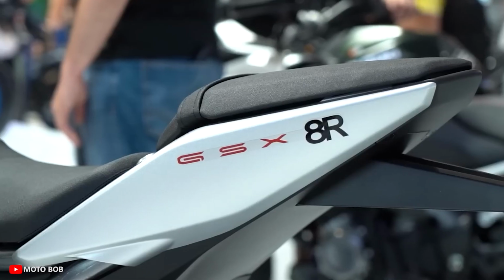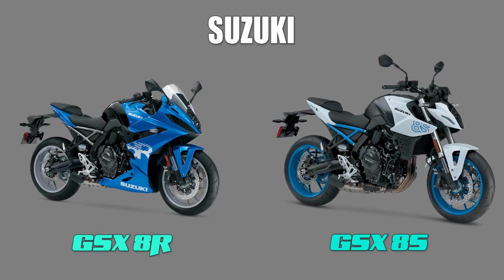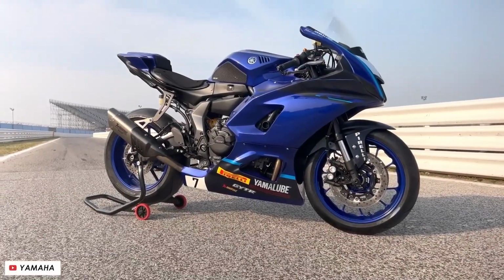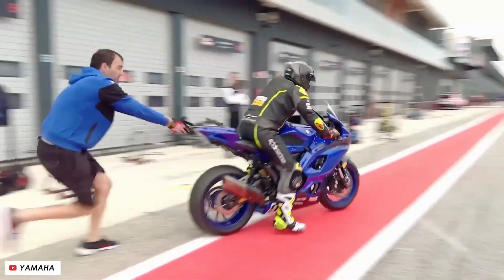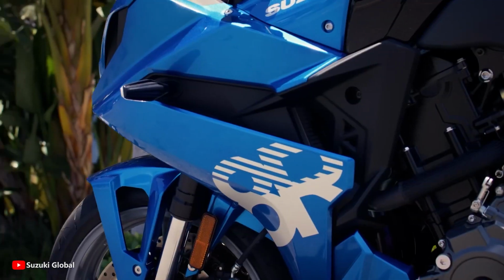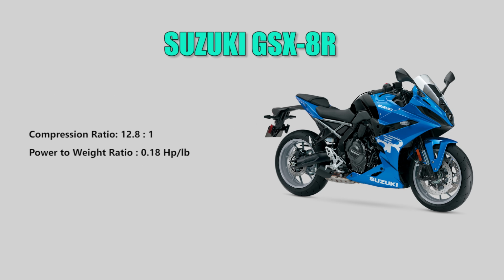Both the YZF-R7 and GSX-8R borrow their engines from their respective naked siblings, the MT-07 and GSX-8S. Each one has a parallel twin layout, under 800 cubic centimeters, and liquid cooling, along with a 6-speed transmission. But Suzuki's engine is quite new, which gives it an advantage. The GSX-8R is equipped with a 776cc parallel twin engine which produces 82 horsepower at 8,500 RPM. And the torque is 80 Nm at 6,800 RPM, with a compression ratio of 12.8 to 1. And power-to-weight ratio is 0.18 horsepower per pound.